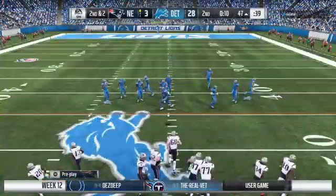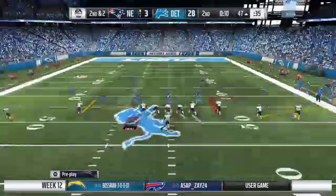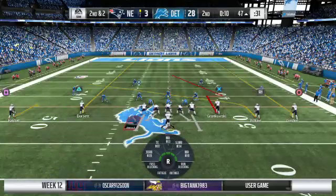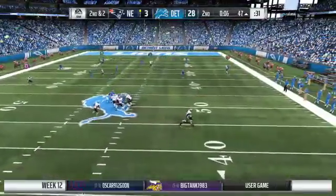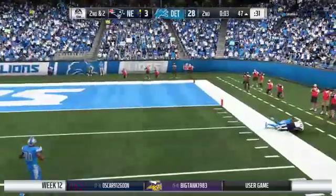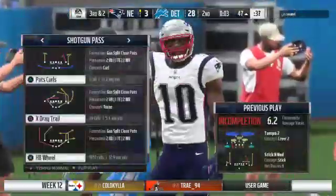Here we go. They'll drop the throw. Eluding the pressure right. Now he's going to let it go deep right sideline. And the hit jarred it loose. It's incomplete.